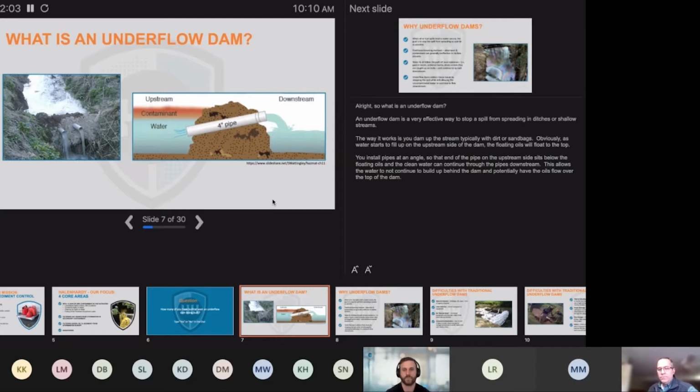An underflow dam traditionally is a very effective way to stop a spill from spreading in ditches and shallow streams. The way it works is you dam up the stream typically with dirt or sandbags. Obviously, as water starts to fill up the dam on the upstream side, the floating oils will float to the top. So if you're looking at this picture on the right here, or the illustration, you can see what I'm talking about. The left of that picture would be the upstream side. Obviously, the right side is the downstream side.